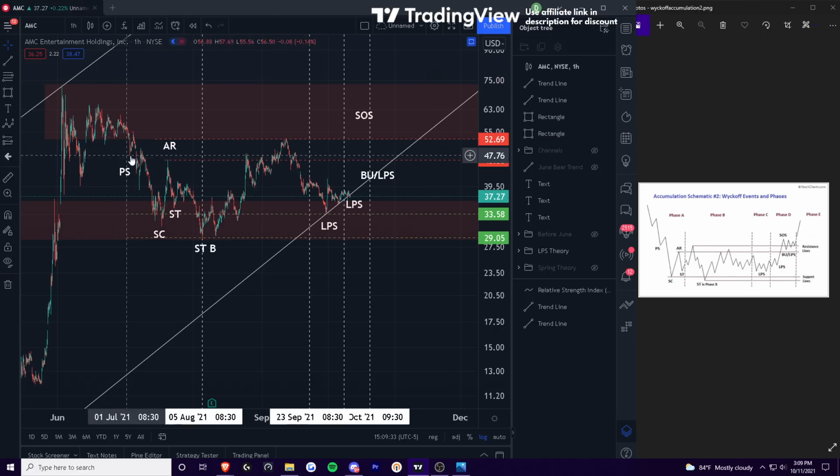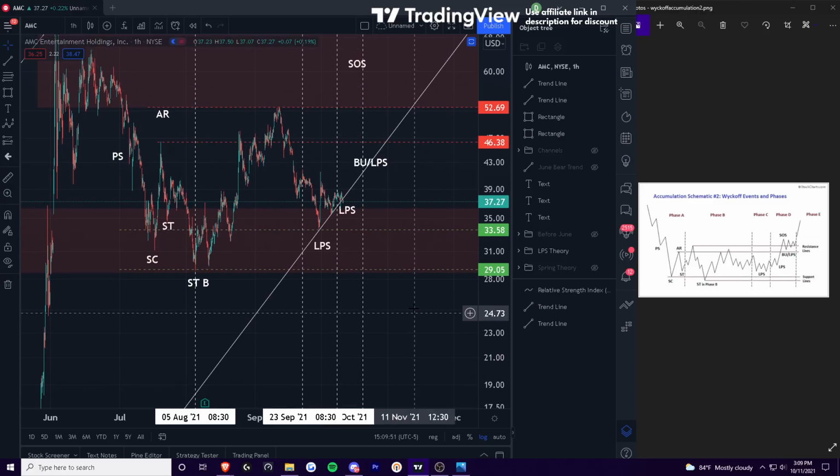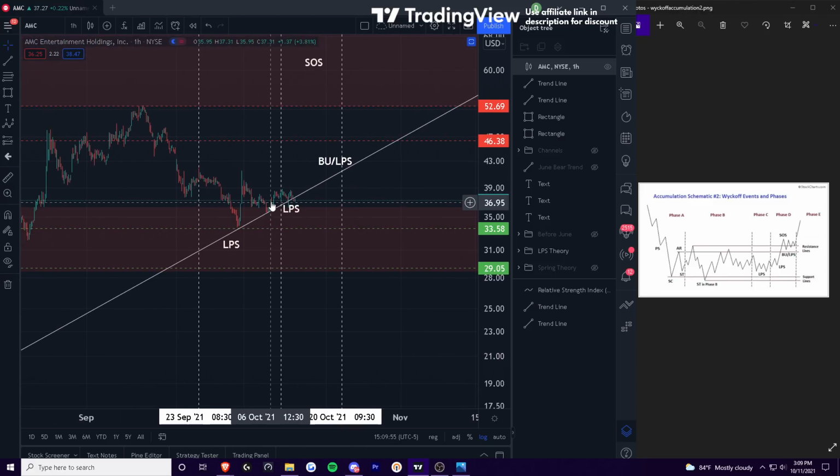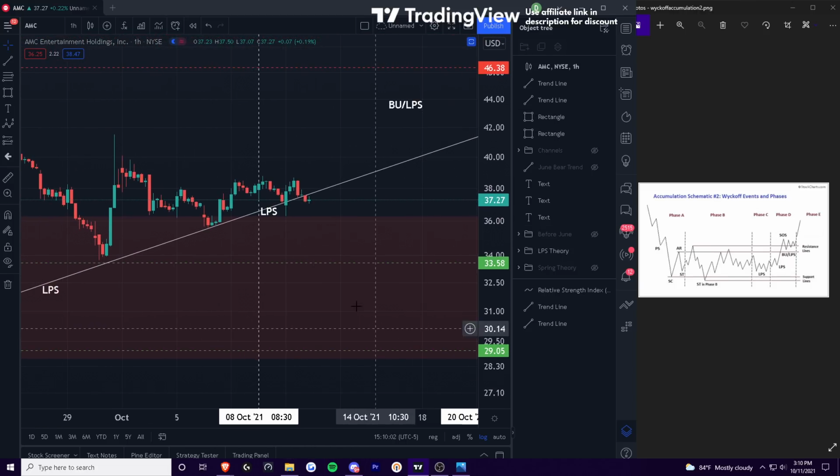So you can see here you have your primary sell-off, your sell climax, your automatic reaction, secondary test, and phase B, potential LPS, and then now we're going into... I mean, this actually does align with this, I know I've been a little salty here, but this does align with this sort of LPS theory, right? We came back for our last point of support. Boom. Last point of support.